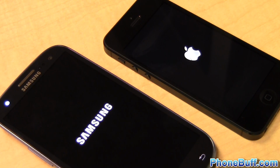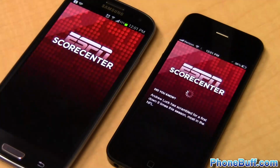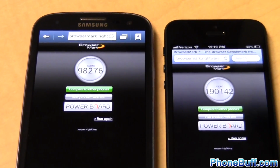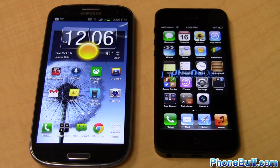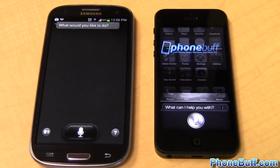14. With its A6 dual-core processor and with iOS 6's speed optimizations, the iPhone 5 is faster at booting up, opening applications, and loading up web pages. Reason number 15. While the Galaxy S3 has S-Voice, it just doesn't stack up against Siri in terms of speed, accuracy, and its overall capabilities.